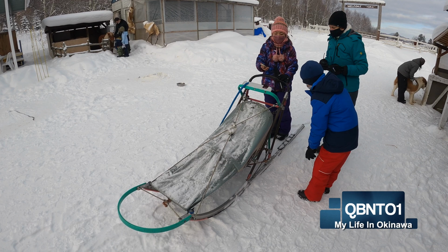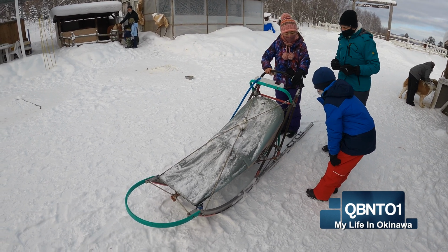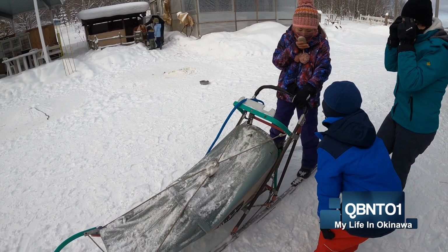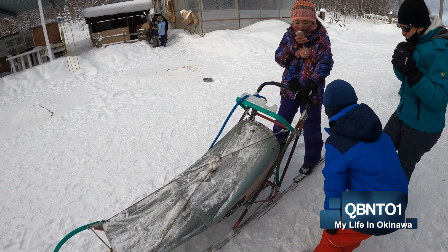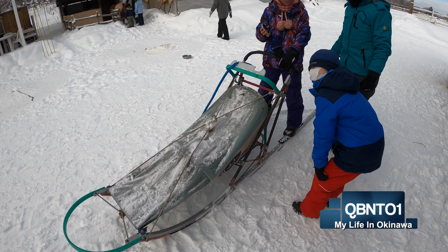So after that cool little machine that she uses to translate, she decided to bring out a kind of like a practice sled. So what we did is we ended up practicing. She taught us how to use the brake, and she spoke some more instructions into the machine that we had to decipher what she was trying to say. But we got the gist of it pretty quick. You can see my son there really studying the machine, looking at the engineering of it all.